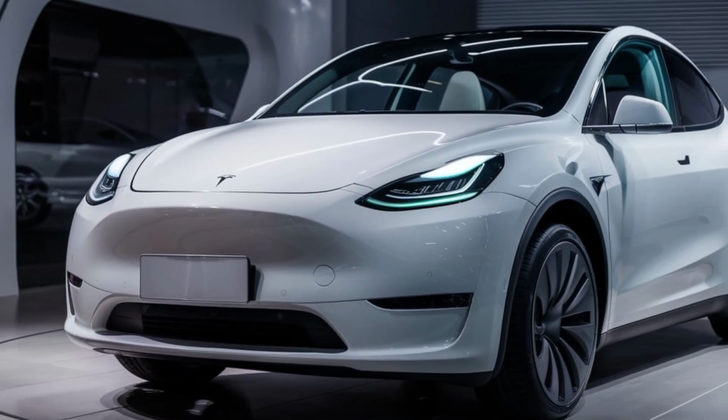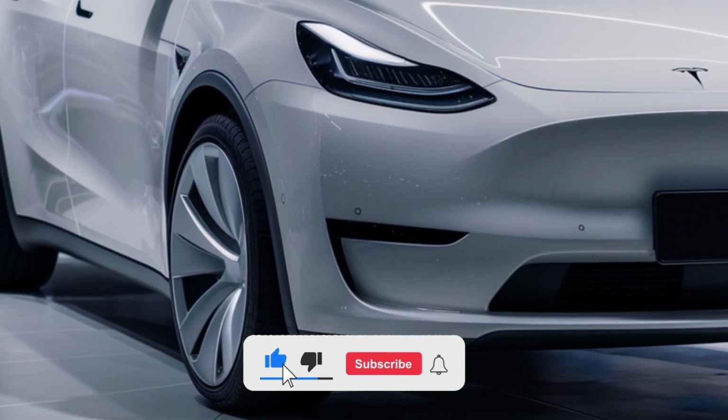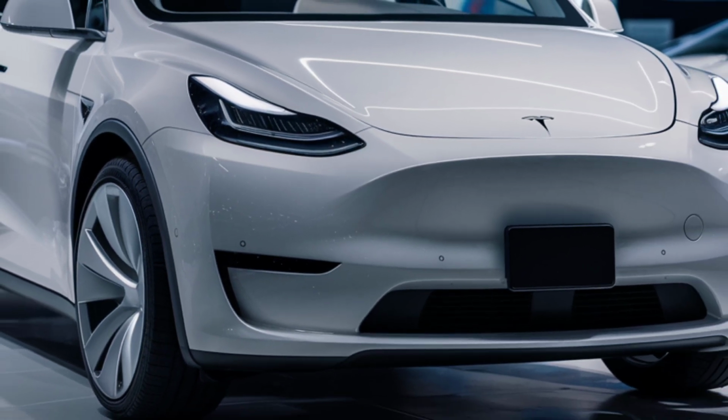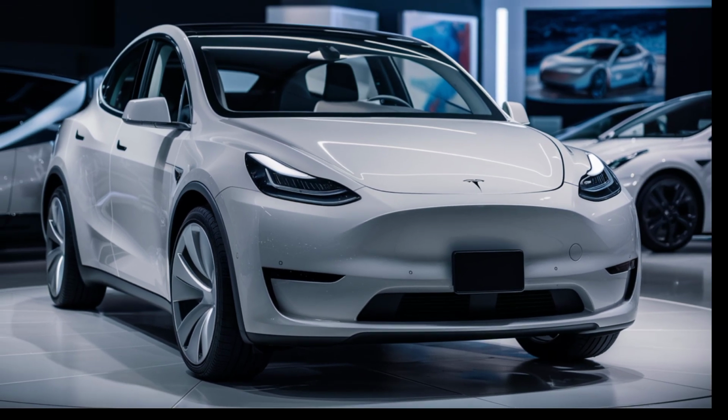The dual-motor all-wheel drive system ensures superior handling and performance, allowing for a 0 to 60 miles per hour acceleration in just 3.5 seconds in the performance variant. Its aerodynamic design not only enhances its range but also adds a modern, sophisticated touch.